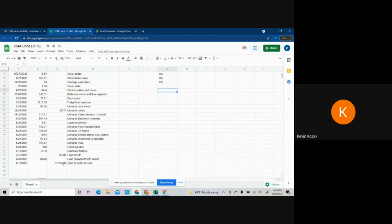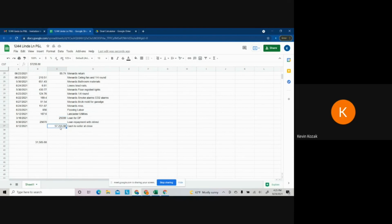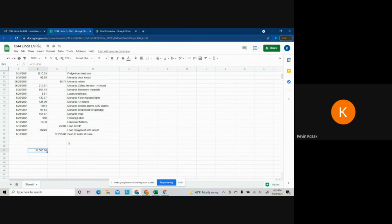At closing, we were paid $57,255.88. And so we took that money and then we distributed the 25,000 back to our private money lender along with interest. It was 6%. And so we paid him $670 additionally on top of the 25,000. And so all I'm doing here is subtracting what we got at closing, subtracting out the 25,670. And so our net on the property after closing was $31,585.88.